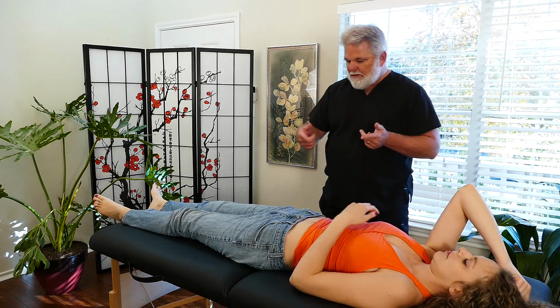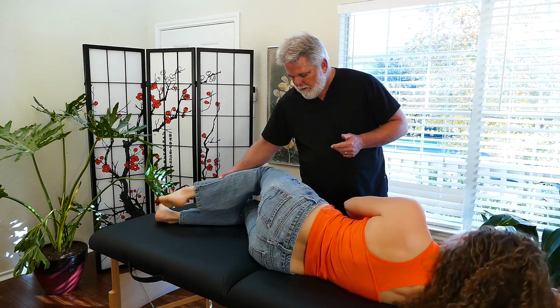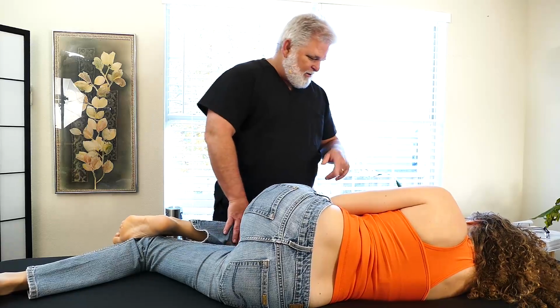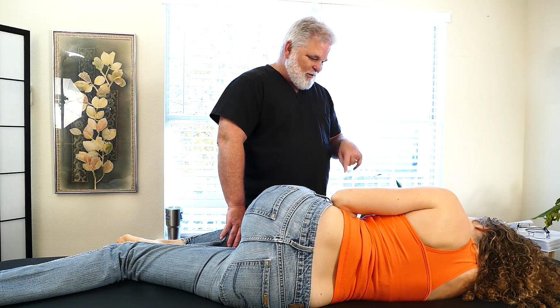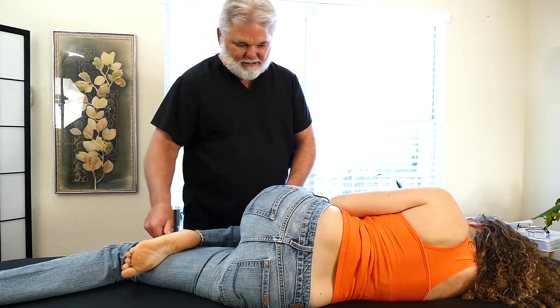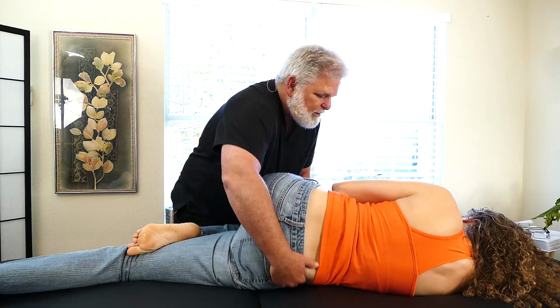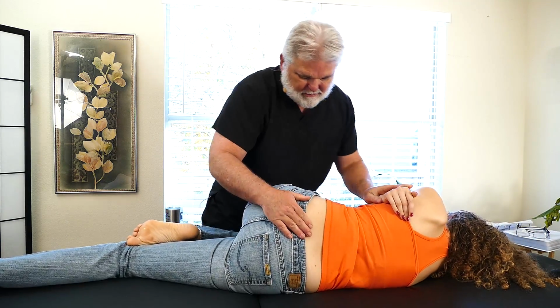So the way we would do that, go ahead and roll over here on your side for me. Now, since we didn't clear everything out with you, you will be back in 3 or 4 days, but if we were to clear everything out, you would be fixed permanently. I'm going to scoot you over a little bit. Give me this arm right here. Corrina is so good at this.